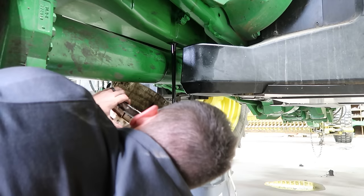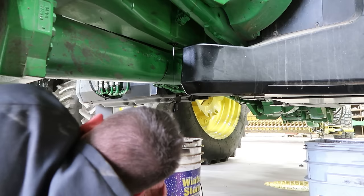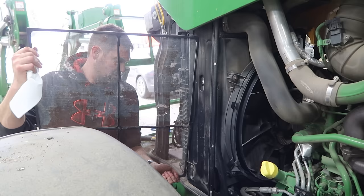Okay, go get a third pail now. Quickly. Oh, you'll be all right. We're good. Two is good. Got the screen all cleaned out. Let that oil finish draining while I put this back into its place.